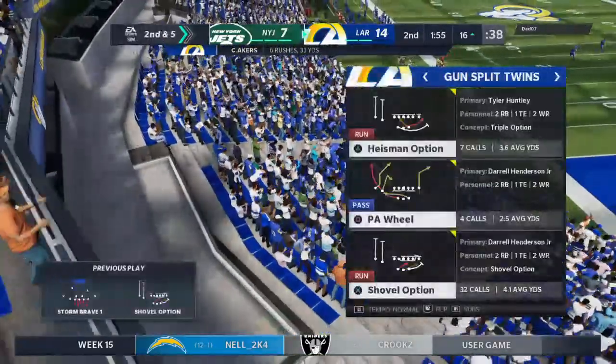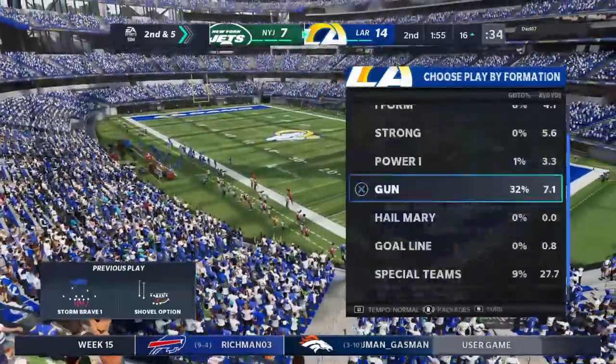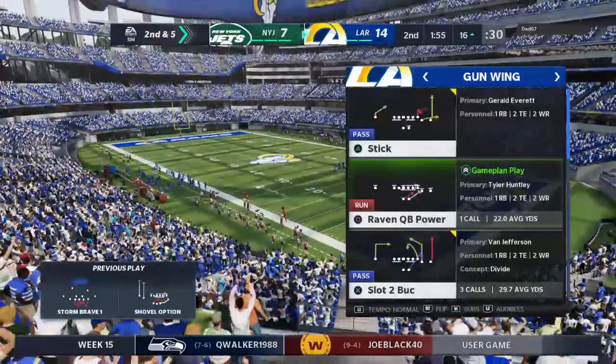And he'll go out of bounds in the red zone just inside the 20. 5 yards on the carry. Good pickup on first down. Brings up 2nd and 5.